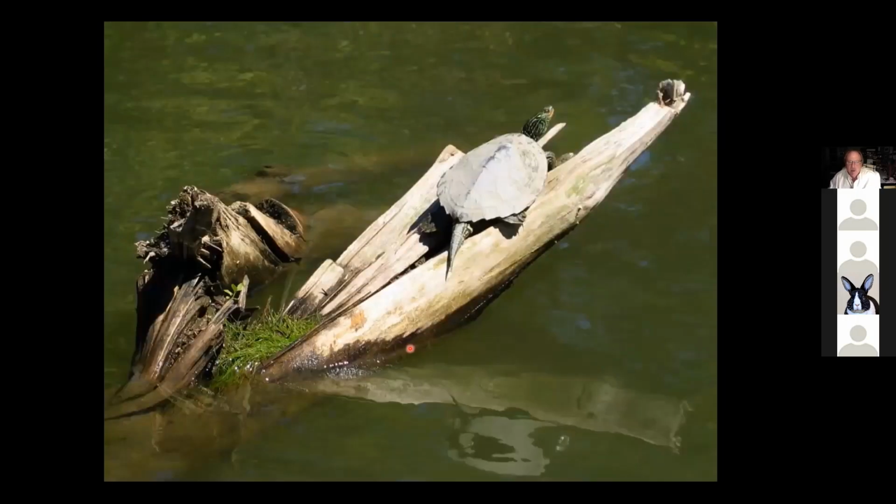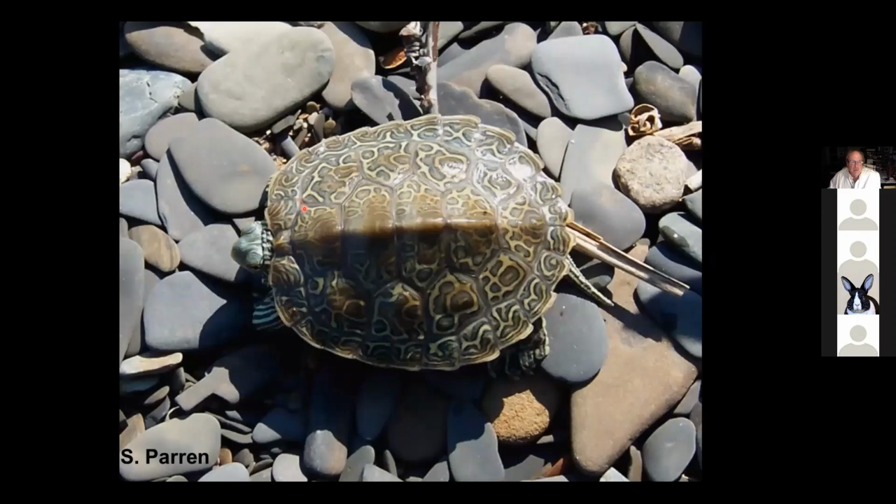Here we have another one basking. Look for the teeth again, look for the keel. We see stripes on the neck, but we don't see any of the red that you see at the base of the neck and the base of the legs on a painted turtle. Here's a young map turtle that shows you how they get that name. This is supposed to look like the topographic lines on a topographic map. Now this gets harder and harder to see as the turtles age, but this is just a little baby. See the keel, see the teeth.